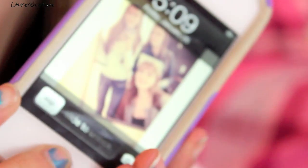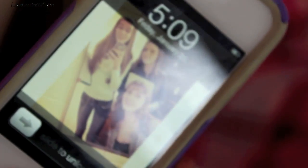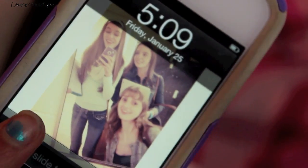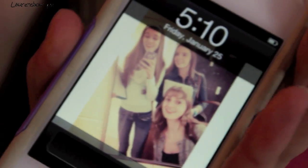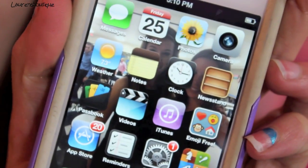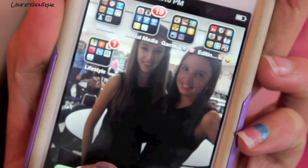Here's my phone. It is really close up and my studio lights may make this weird shine, but we'll just ignore that for now. But I'm going to open it up and here is my iPhone right there. And I just have a picture of me and my friends as my screensaver. So that's really cute. And I'm just going to type in my password real quickly. And here we go. Okay, so my background is just me and my friend at homecoming.